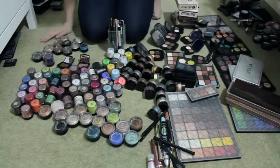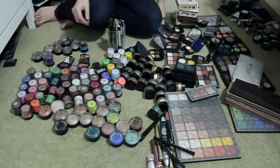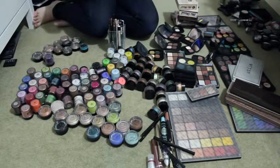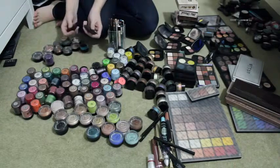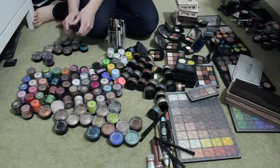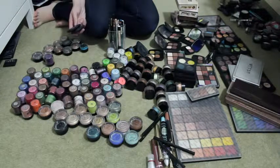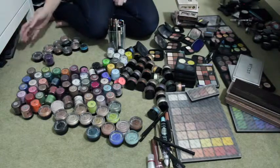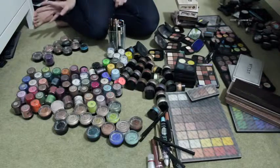Now, in terms of my cream bases, I have these two from NARS, Corfu and Mykonos. These two I'm actually going to try out. I think that they crease really badly on me. I used to have a lot oilier eyelids though, so I'll give these a try and see how they go. They're just so multi-dimensional. The NARS cream shadows are beautiful, but they don't last very long.